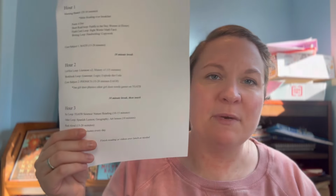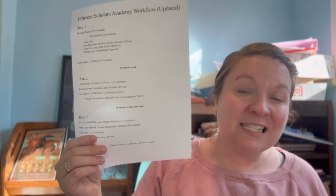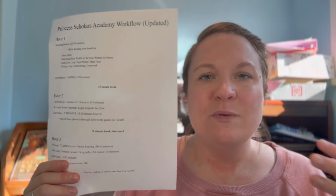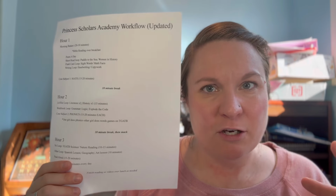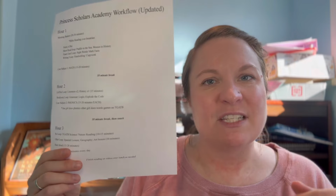And so it says 10-minute break and snack. Honestly, this one's usually 15 minutes, sometimes even 20 minutes if phonics has kind of dragged on a little bit and we've powered through, we've got a lot of extra wiggles, we're really hungry. We take a little bit longer break here, but I have it scheduled for 10.